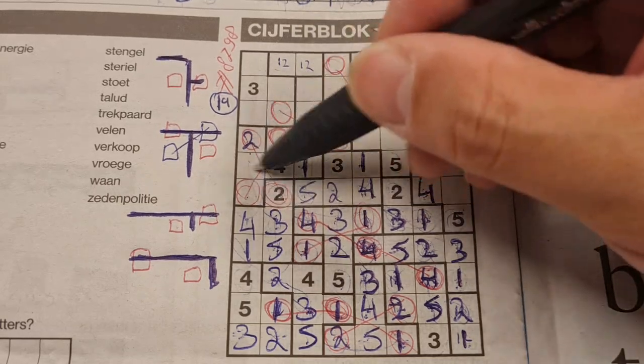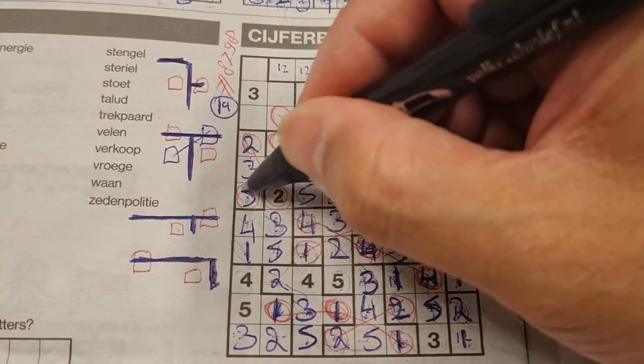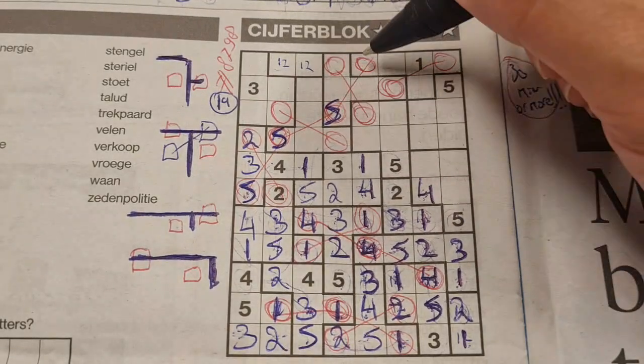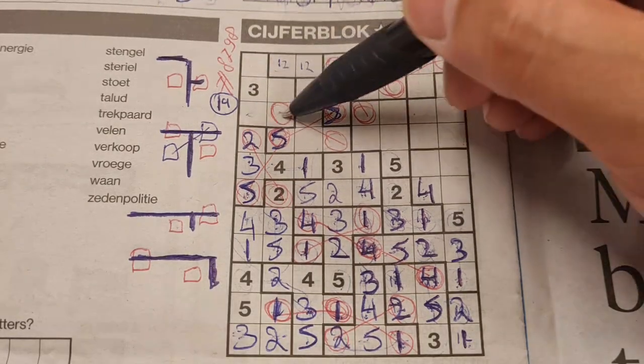2 numbers left in this T-shaped area. 3 and 5. We have a 3 there. No 3 there. 3 should be here and a 5 goes there. And this box is connected with that box, should be also 5. It is also connected with this box, should be also 5. It is also connected with that box, should be also a 5. Alright. These two boxes can be a 2.